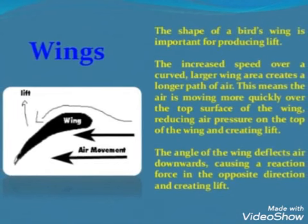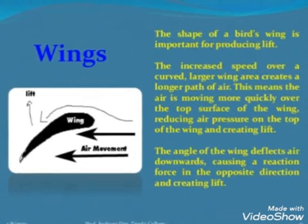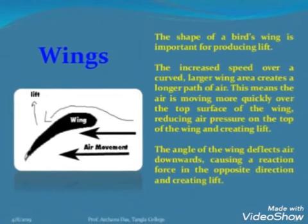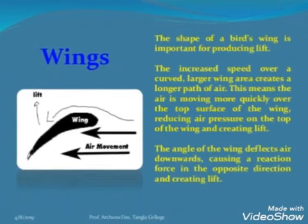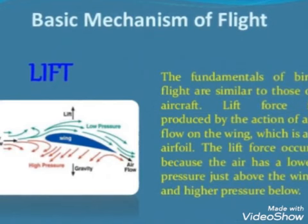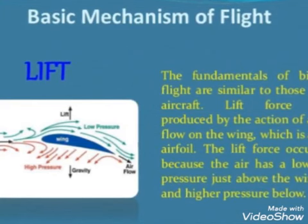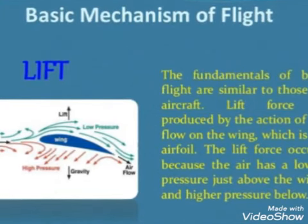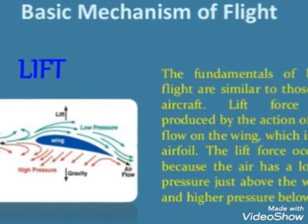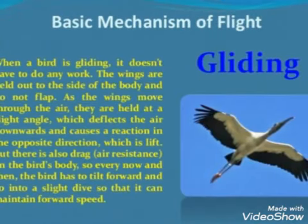The shape of a bird's wing is important for producing lift. The increased speed over the curved large wing area creates a longer path of air. This means if air is moving more quickly over the top surface, it reduces the air pressure on the top. The basic fundamentals of a bird's flight are similar to those of an aeroplane or an aircraft. So the birds fly in the same way as the aeroplane takes off, lands or hovers. All these features which are shown by an aeroplane are a fundamental part of the birds.